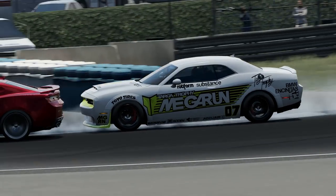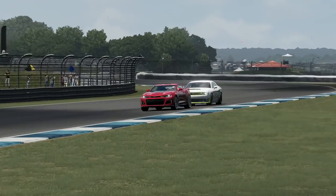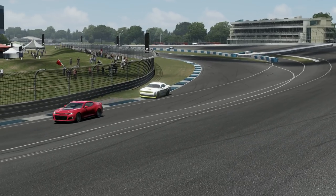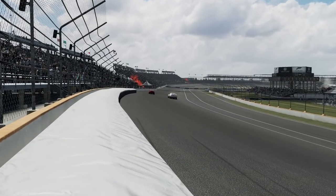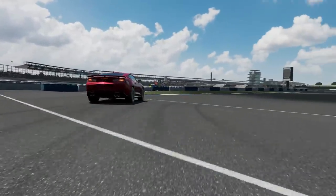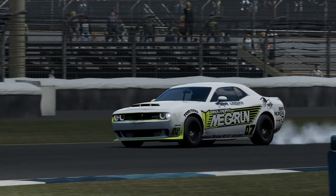The Dodges, as you would expect, were happier at this circuit, with there being less of the flowing medium speed corners and more of a stop-start and more straights to really make use of the power. In the end, the Camaro tried his very best to fend off said Dodge, but the Demon would eventually pressure him into a mistake.